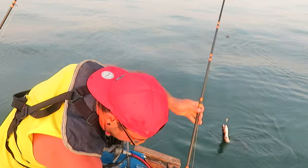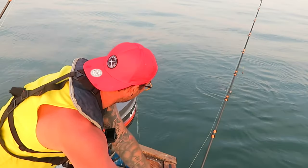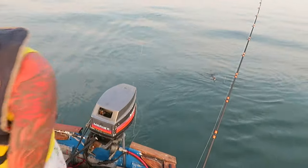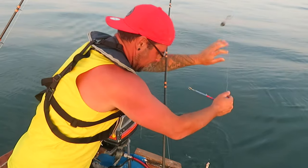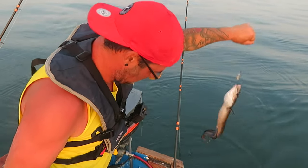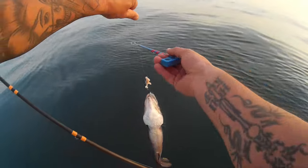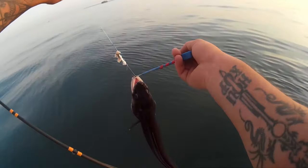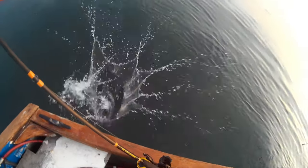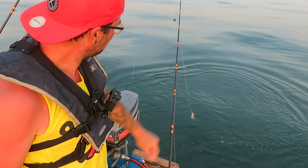In fact, I'm just popping back in there quickly. You will find just like that. Right, so T-bar, fairly simple. Get your line through the gap and bosh, off he goes. Greedy sod.